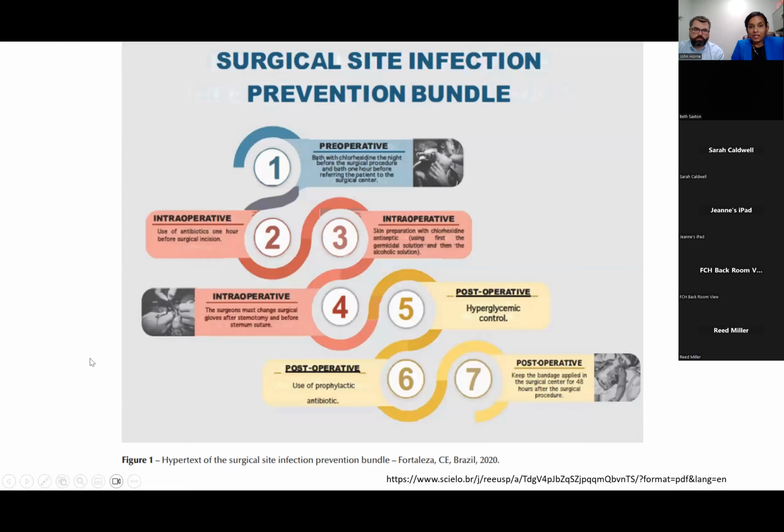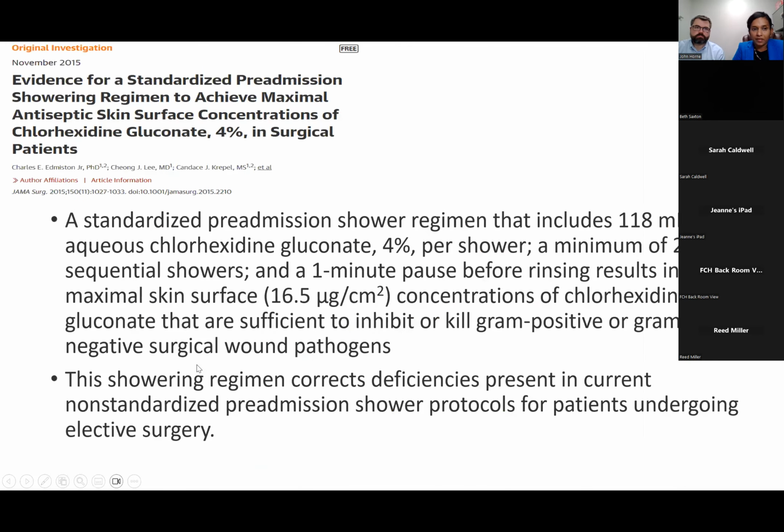I really like this graph from a study where they highlighted things to focus on perioperatively and intraoperatively. We'll go through some of these areas and highlight what we need to do. There's a lot of things to focus on for surgical site infection, but we'll highlight some important points, not all of them, but some that we think are important.